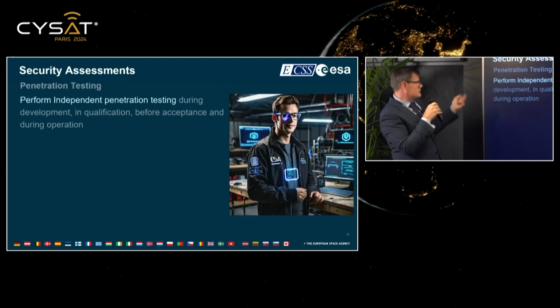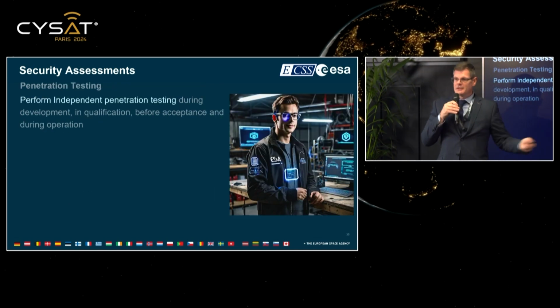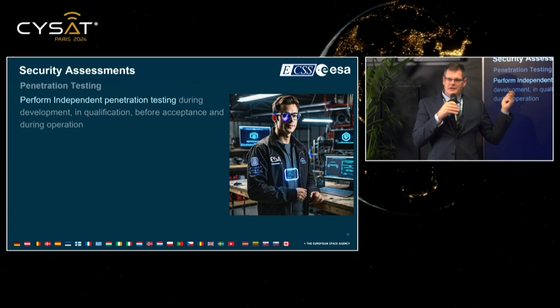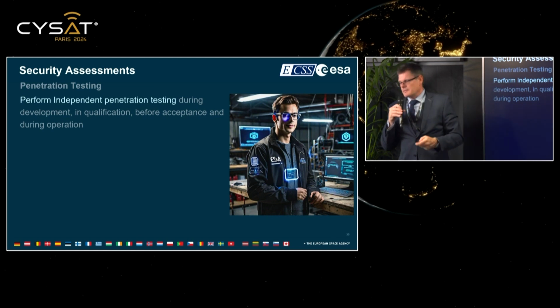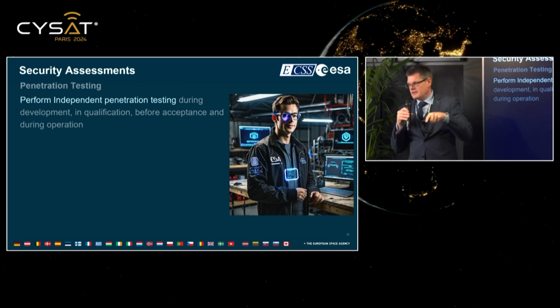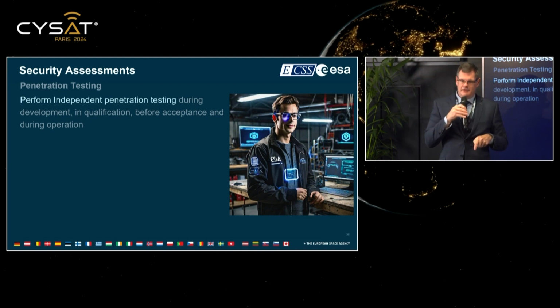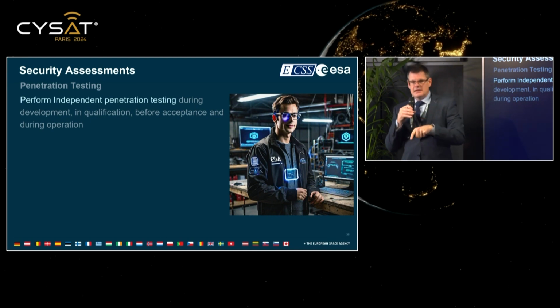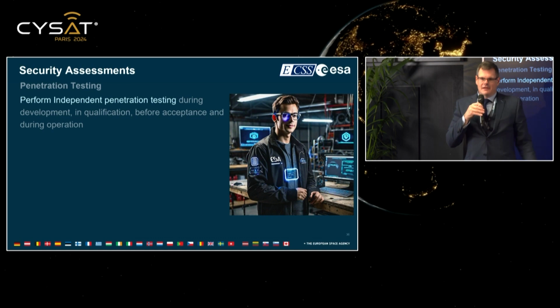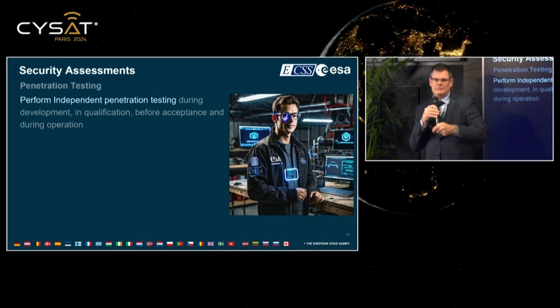Then we go into penetration testing. So you've done your vulnerability analysis, now do penetration testing. The word independent is used, so the testers doing this need to not have been involved in the design, development, or implementation of the system. The level of skill they need to be commensurate with your system. So you don't necessarily have to go and buy a dedicated testing house if you're a small CubeSat, but you need to do enough to give you confidence you've had an independent activity. So this is in there as well.